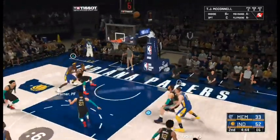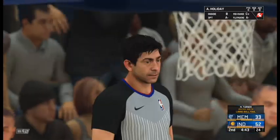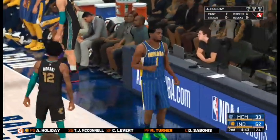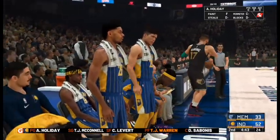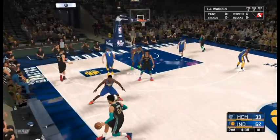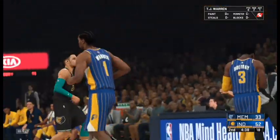Sabonis kicks to McConnell. And the foul on Miles Turner. That's his 3rd foul of the game. Warren's checked in for Indiana. The Grizzlies trail by 19. Now here's Brooks. He's got 10. And it's going to be out of bounds. The Pacers will take it.